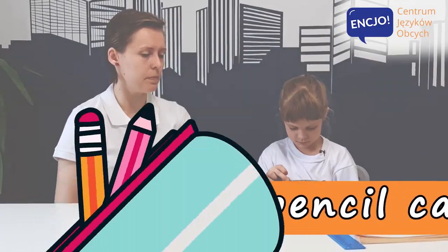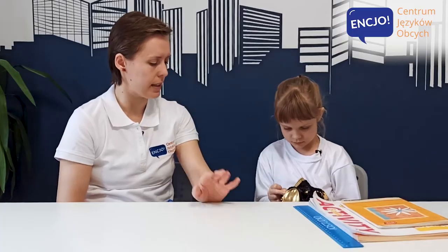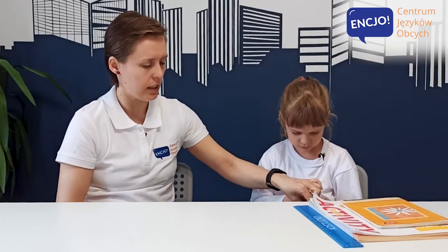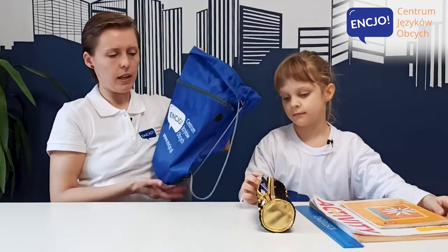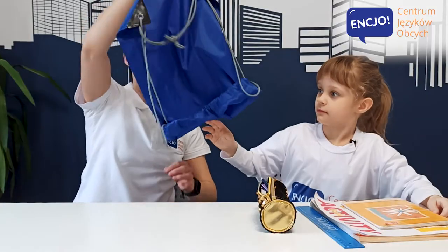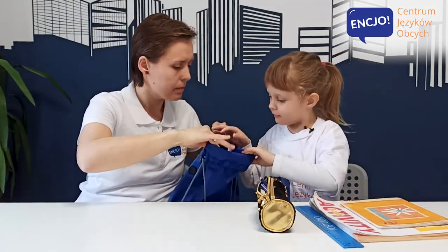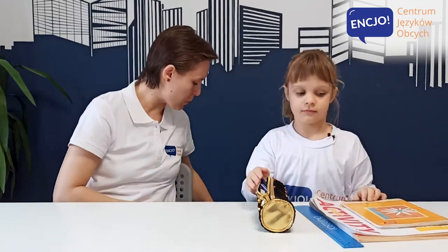Pencil case. It's a pencil case. Let's put it on the desk, Anielka, okay? Because we have a lot in our pencil case. And here we have an empty school bag. Is it empty? Yeah. Let's check. It's empty. Okay, let's put it here.